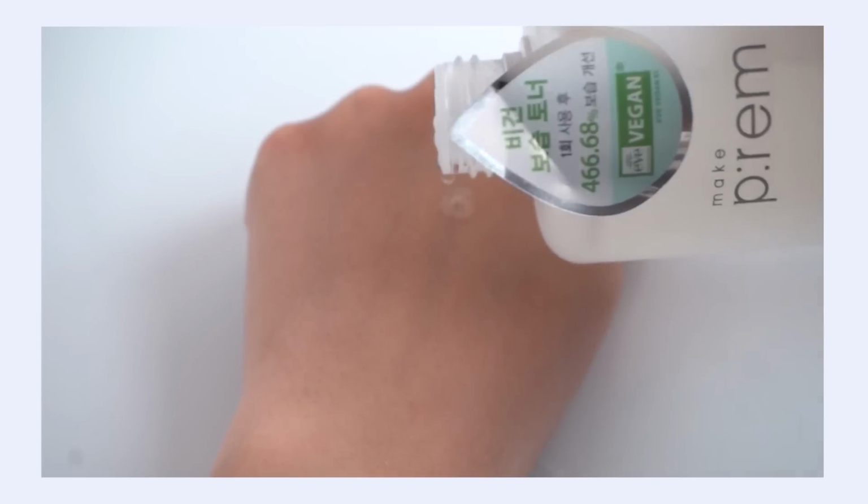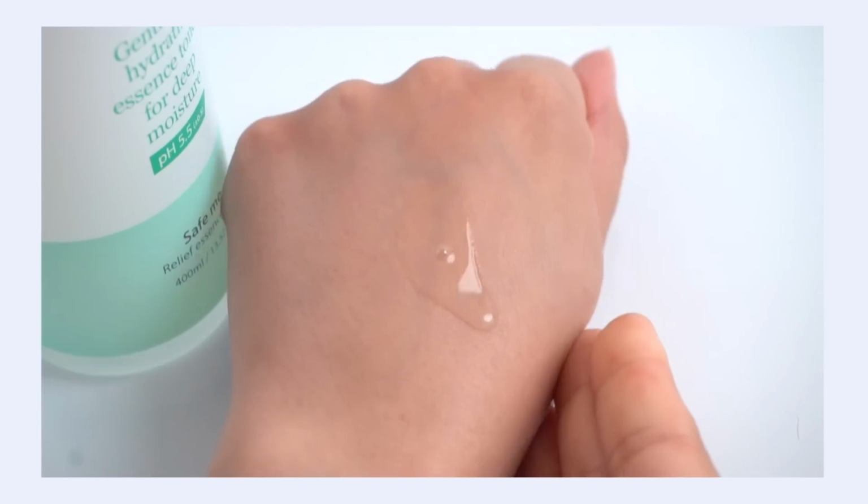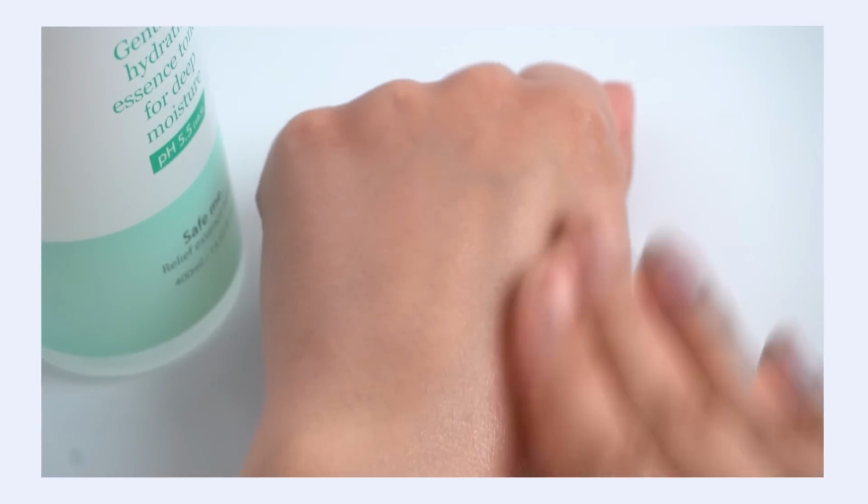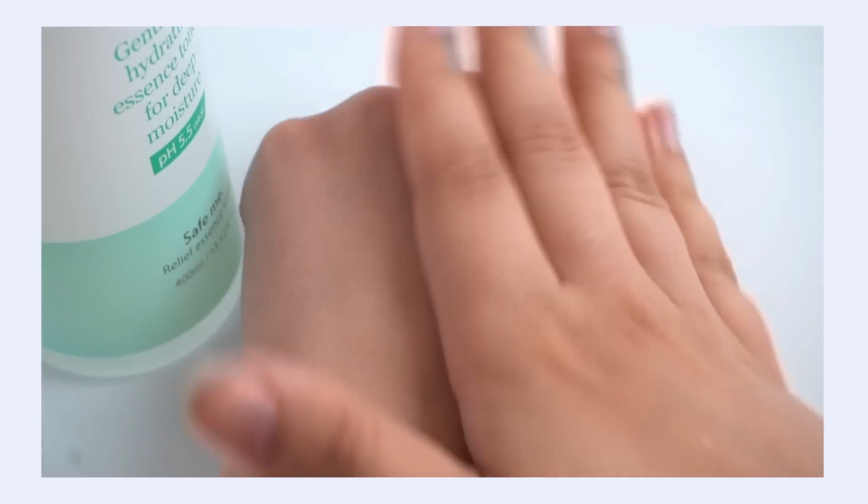This is so hydrating. Speaking of really filling your skin up with hydration, that's how this toner feels. It's watery, it's light, it's layerable. It does not have moisture. It does not have a stickiness to it or a moisture element to it, but it really just replenishes your skin.